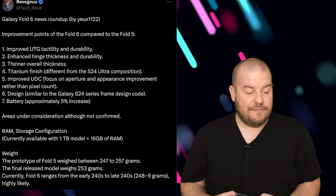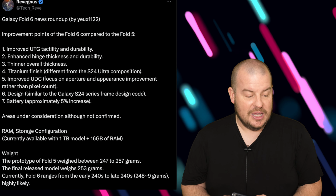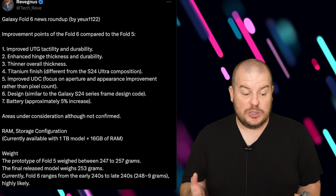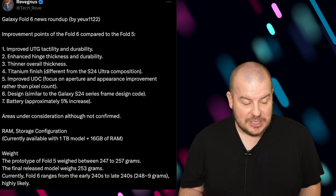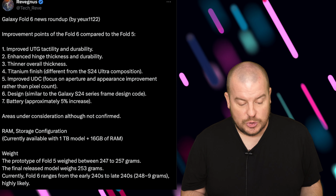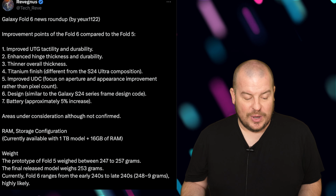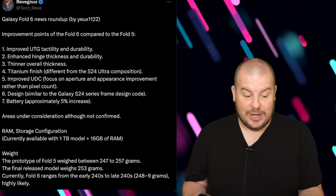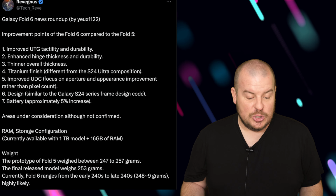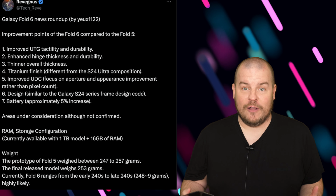The Fold 5 weighed between 247 grams and 257 grams. The final released model of the Fold 5 weighed 253 grams. He's saying that the Fold 6 will be lighter, somewhere in the low to late 240s. If it's going to be in the middle, which is lighter than both of these, you're probably expecting 245 to 248, somewhere in that range. So a lighter overall phone.